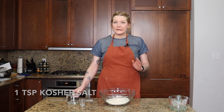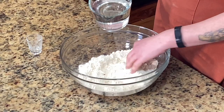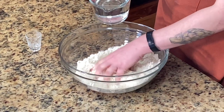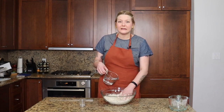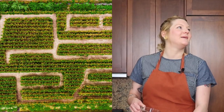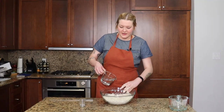And I'm going to slowly add in the water. This is important. Slowly add it in and mix it with your hand. This is the fun part. Until you reach a consistency that's similar to Play-Doh. Like you can form it a little bit into a ball, you can kind of manipulate it. Once it gets wet, you can kind of smell that corn maize aroma. Corn maize. This is kind of like your Venezuelan arepa or Colombian arepa. It's gonna be real nice if everything goes according to plan.